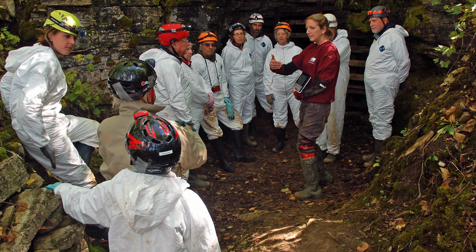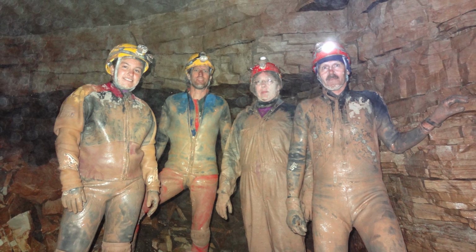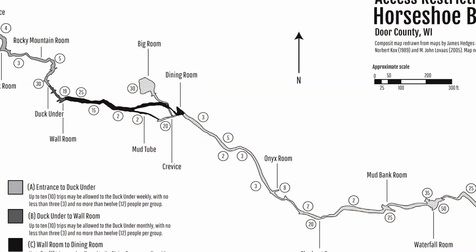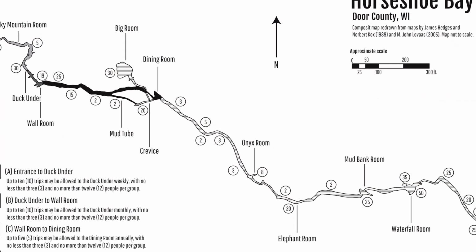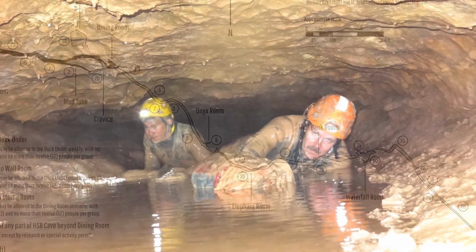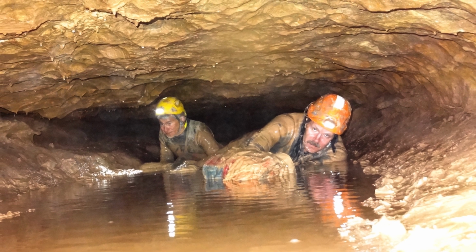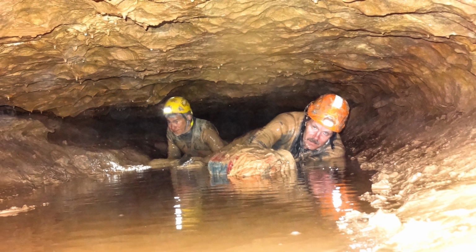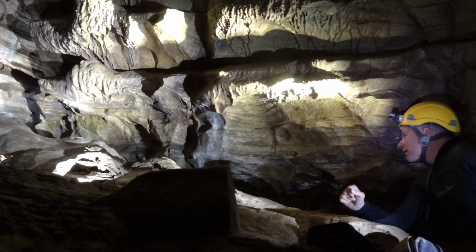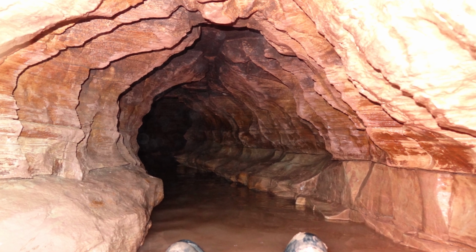Basically, Horseshoe Bay Cave is located in the township of Egg Harbor near the cove known as Horseshoe Bay, and it is the second longest mapped cave in the state of Wisconsin, and by far the most challenging to explore. Because it's typically kind of low and wet, it is very challenging to explore. And it's mostly one passage. There's a couple of side passages, and the most interesting side passage goes to a room called the Big Room.